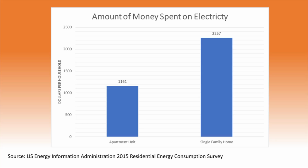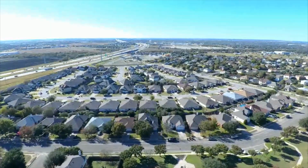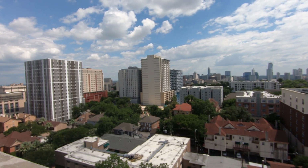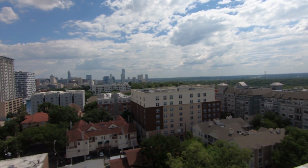What results is that an apartment unit tends to use about half the amount of energy that a single-family home does. Considering that US buildings consume about 40% of US energy production, and that in the past 50 years, all new homes in Austin look more or less like this, West Campus again represents an opportunity to vastly diminish carbon footprints. So what lessons can we pull from UNO and West Campus?